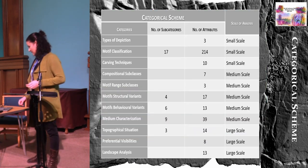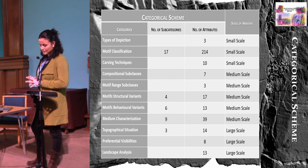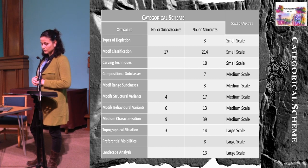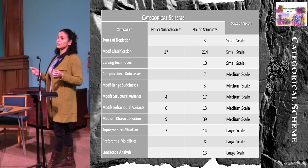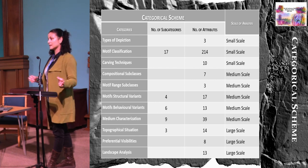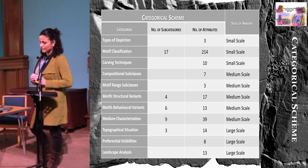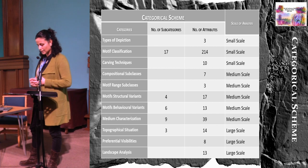And this categorical scheme, in the end, ended up being composed of 11 categories, each of them subdivided in attributes, and I ended up with a total of 304 attributes that characterize Atlantic art, from the finest detail to the largest ones. So the very, very small details of the carvings to the landscape location.